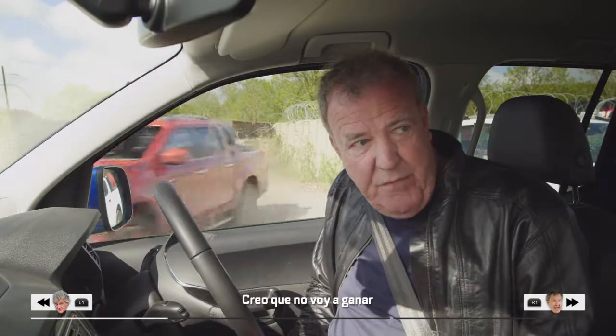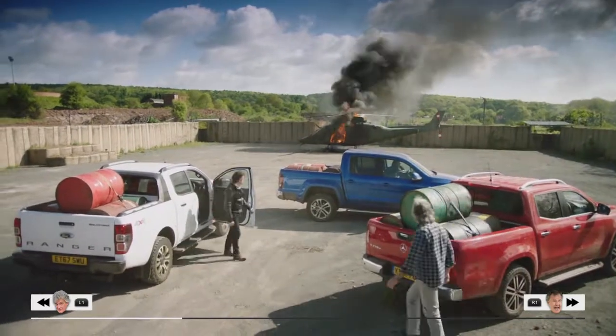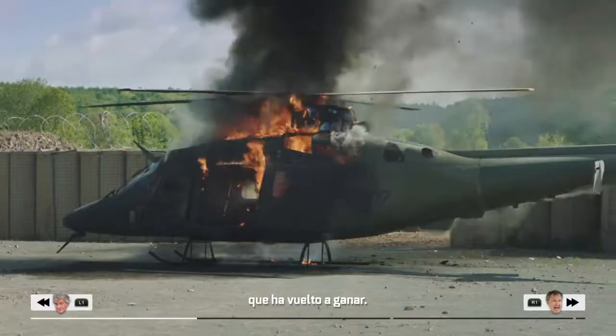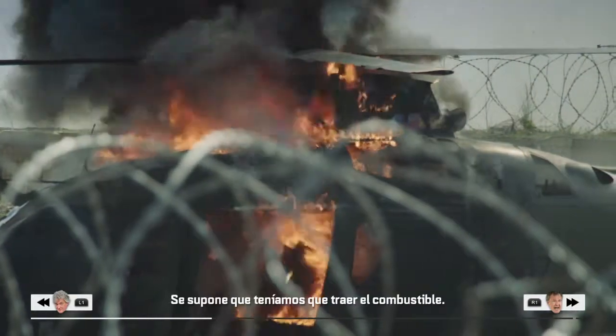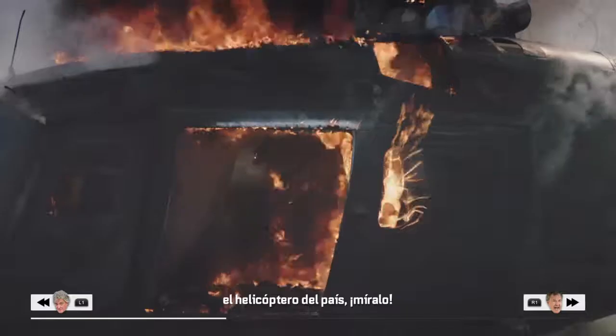I'm probably not going to get my freedom fighter badge now, am I, for that? What happened? Well, him. And any minute now, he's going to claim he won this one as well. He did win it. Oh, yeah. That looks like success. We were told to deliver fuel. We weren't told to detonate the nation's helicopter. Look at it.